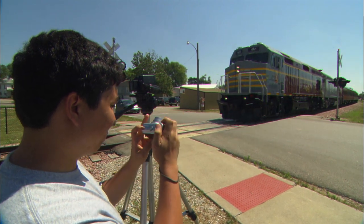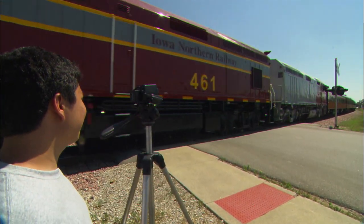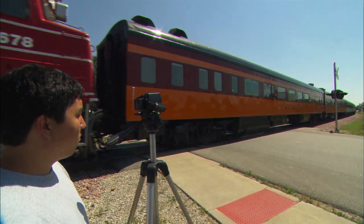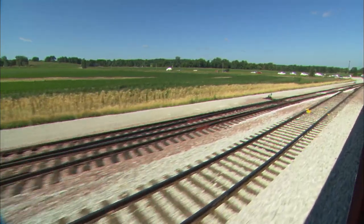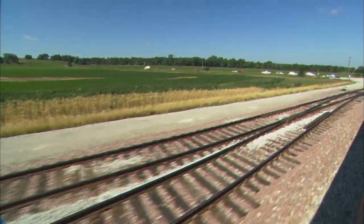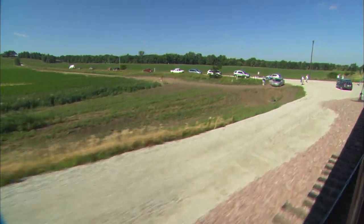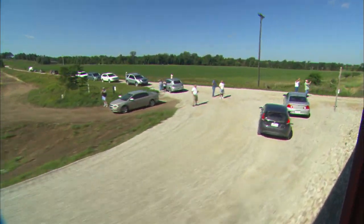A spin-off of the abandoned Chicago, Rock Island, and Pacific Railroads, the Iowa Interstate is a well-maintained, thriving regional railway. It moves more than 125,000 carloads of freight each year. The line stretches over 500 miles between Council Bluffs, Iowa, and Chicago, Illinois.